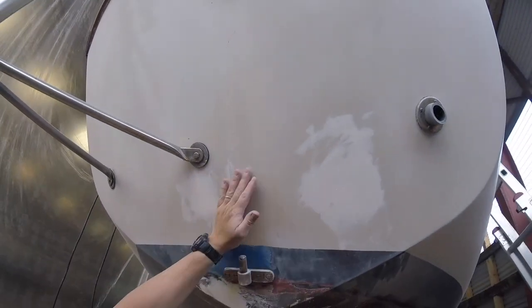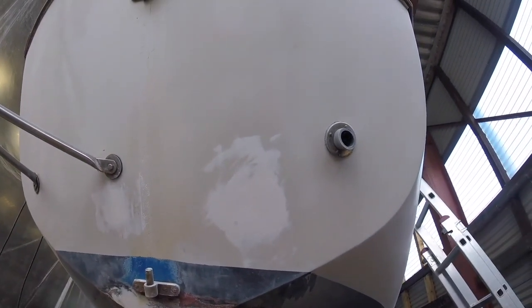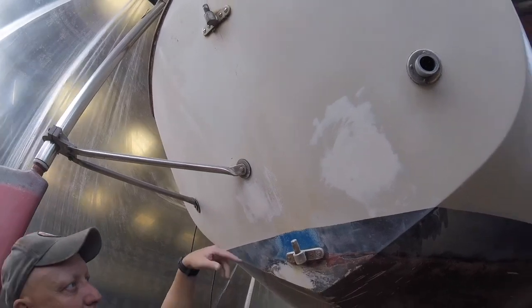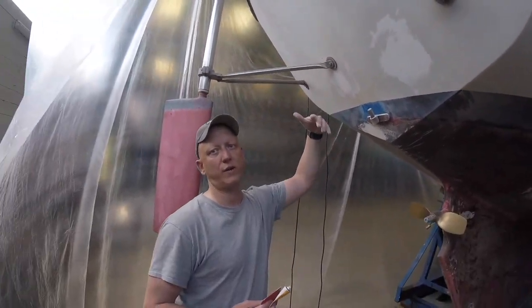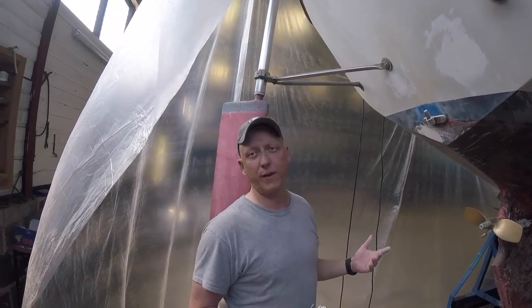It's completely smooth. So you can sand it, you can paint over it, or you can just leave it like that. And I believe there's also a component that you can use to tint it a little bit to the coloration of your gel coat. But ours is too far gone, that's why we want to paint it. It has too many battle scars.